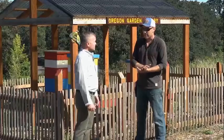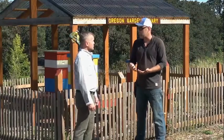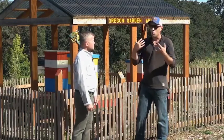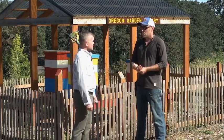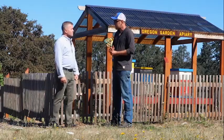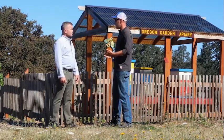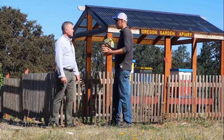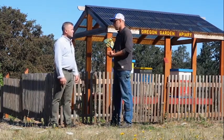And so it directly influences our IPM program out here at the Oregon Garden, as far as what chemicals we're going to use, if any, what we're going to be spraying, and what the times of year are. We're not 100% organic, but we try really hard to be mindful of the pollinators and use things that are fairly natural, just as good practice, but also to keep our hives healthy. And it's really influenced a lot of the plantings that we've been doing recently.